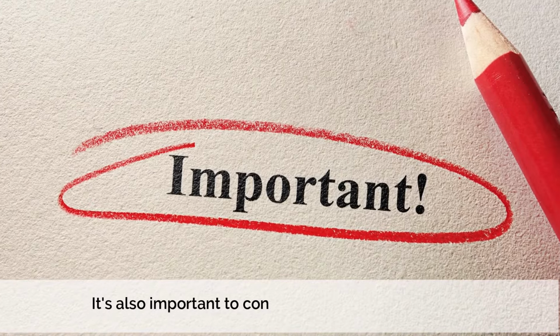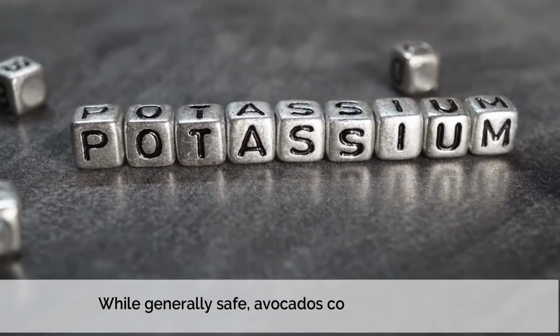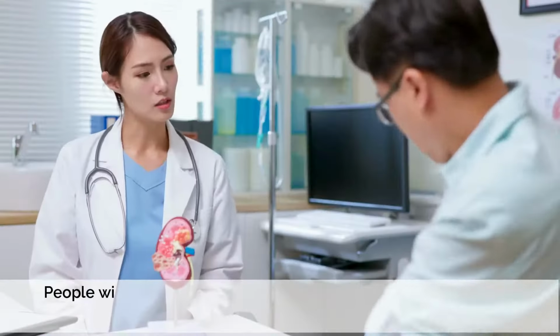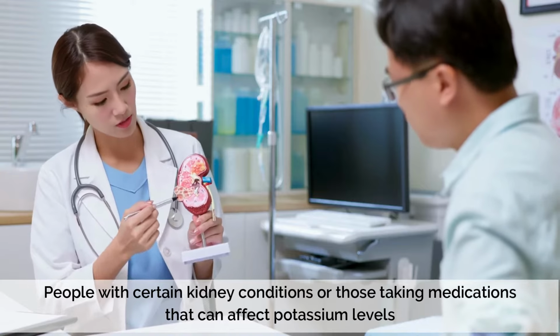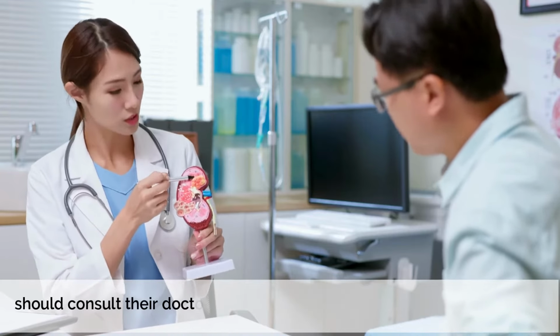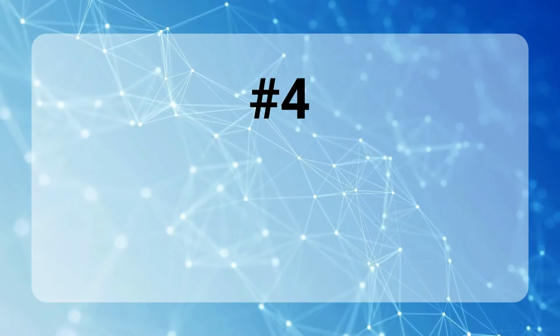It's also important to consider potential interactions. While generally safe, avocados contain potassium. People with certain kidney conditions or those taking medications that can affect potassium levels should consult their doctor before significantly increasing avocado intake.